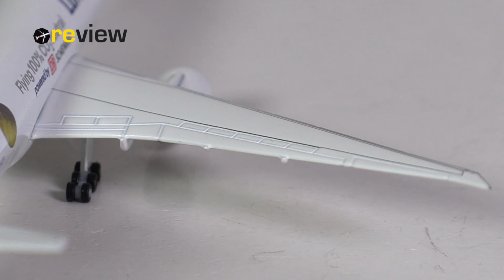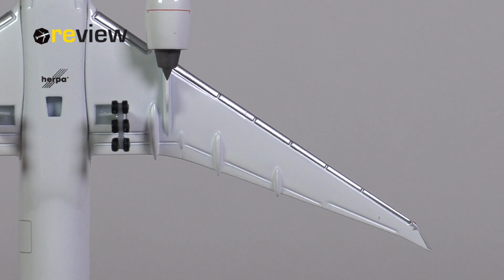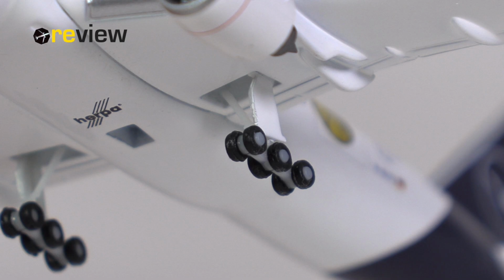Then we can move on to the wings, which we should definitely also take a closer look at, starting off at the top side where we can see the different flaps, slats and spoilers have been carved out very nicely, and we also have the markings as to where to walk on the wing. The underside of the wings offers us some more nice physical detailing, and then we can also take a quick look at the landing gear.